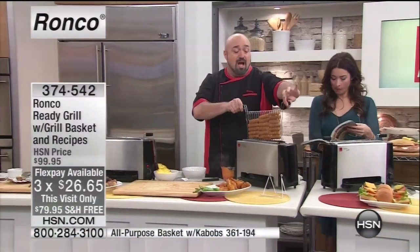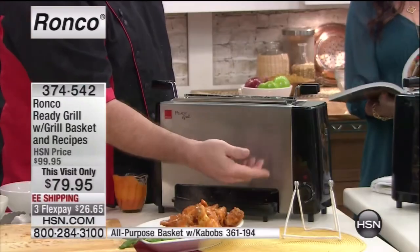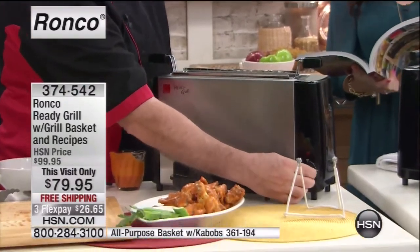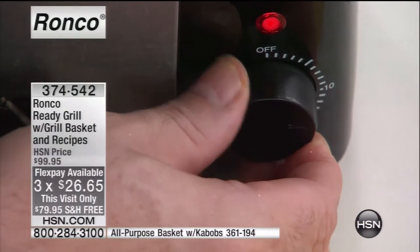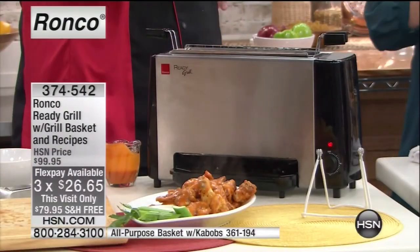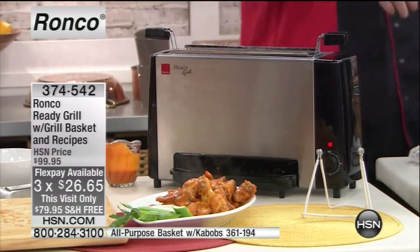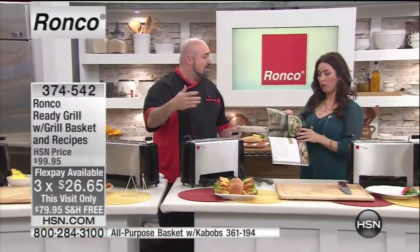I'm just going to take this and drop it in my Ready Grill. Have a look out front here. Again, I don't even have the words to describe how easy this is. I'm going to set it and forget it. Now, I'm going to set this to about 9 minutes, guys. Listen, it takes 18 minutes for your oil to heat up. Are you kidding me? Imagine having this at your next party when you've got to just cook and cook and cook and cook and cook.